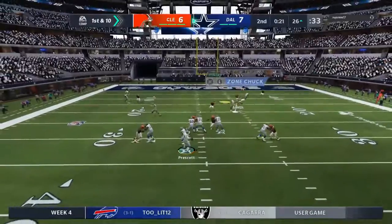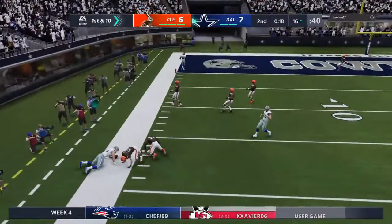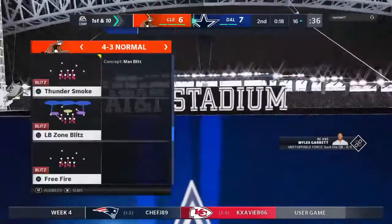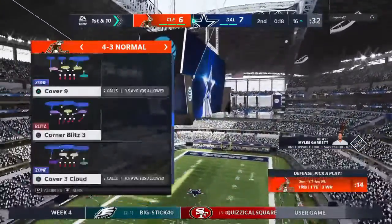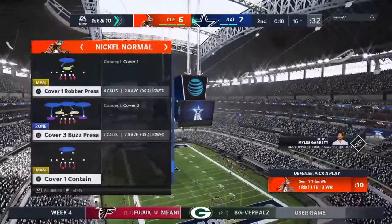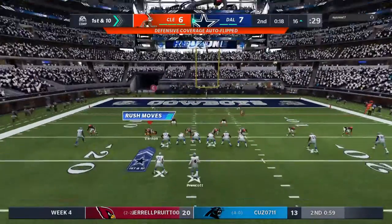First down, Prescott. And he finds his target. It's Schultz. And they'll have it in the red zone before he crosses over out of bounds. A good gain again. That's now 31 yards combined on those last 2 plays. Cowboys, 1st down. 1st and 10 at the 16-yard line.